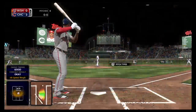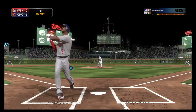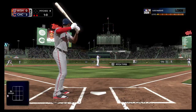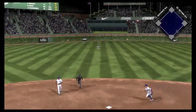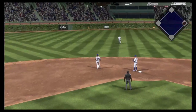Striding in now for the Nats, Michael Taylor. It's been an 0-for-2 effort for him to this point. And that misses inside, 1-0. The 1-0. Ground ball sent back up the middle. Base hit, and the no-hitter comes to an end here in inning number 8.